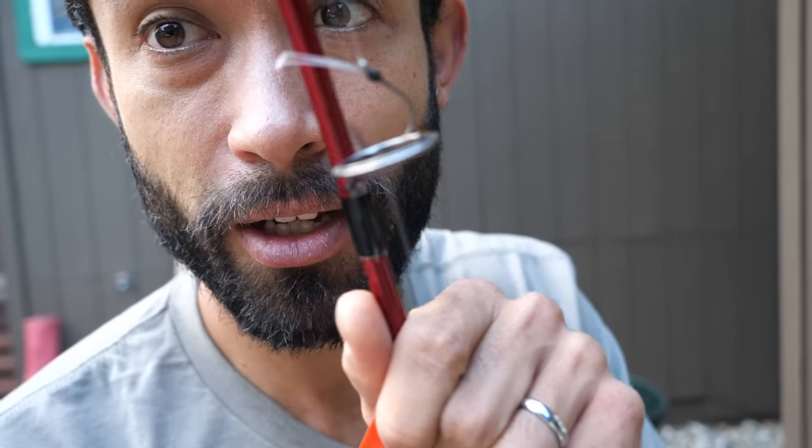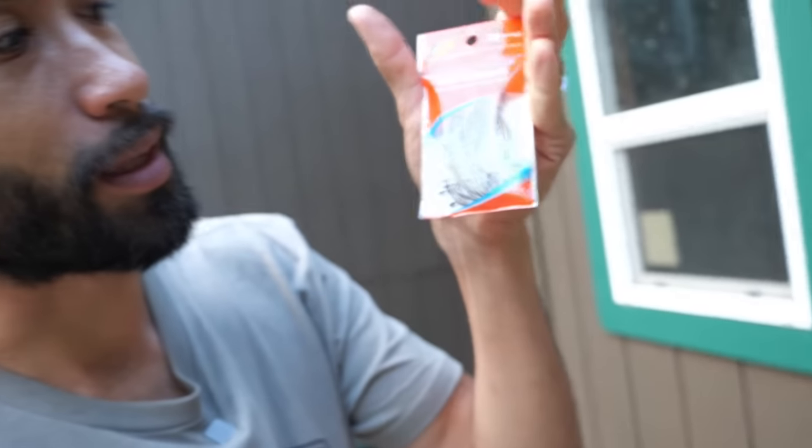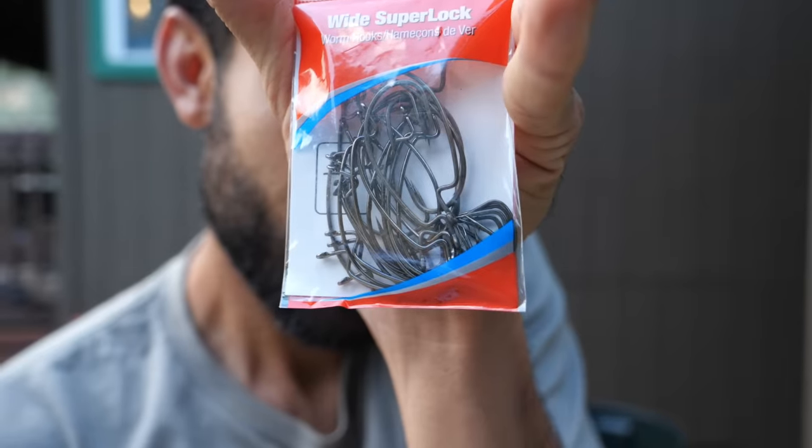Last time I was using that little hook right there, but today I'm gonna go bigger. I'm gonna do like the weedless thing, except I'm just gonna rig it like a wacky rig. So the hook is bigger, whatever fish gets hooked, it's going to go into its lip.